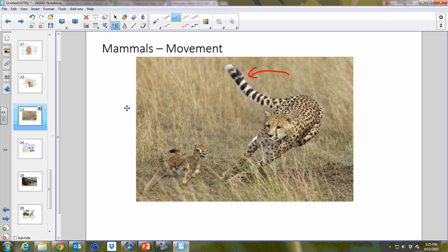Whereas a dolphin or something like that, its body is also designed to help it move, as it's more fusiform, or shaped to move through the water, and has fins, very similar to fish, but moves in a different way.